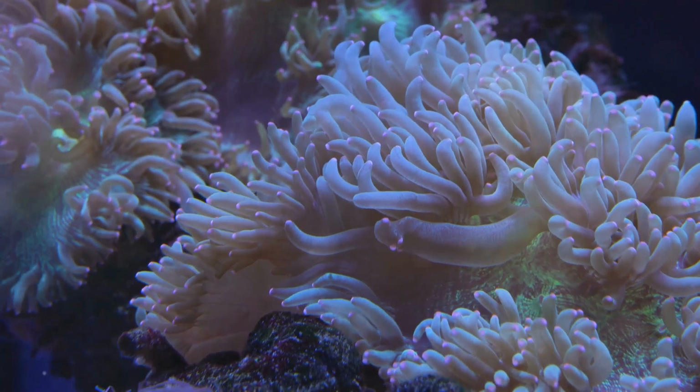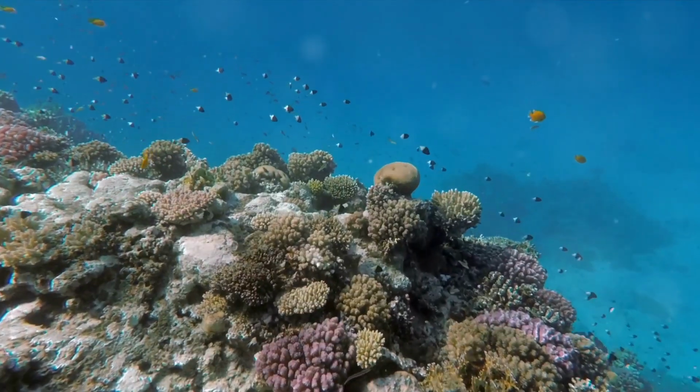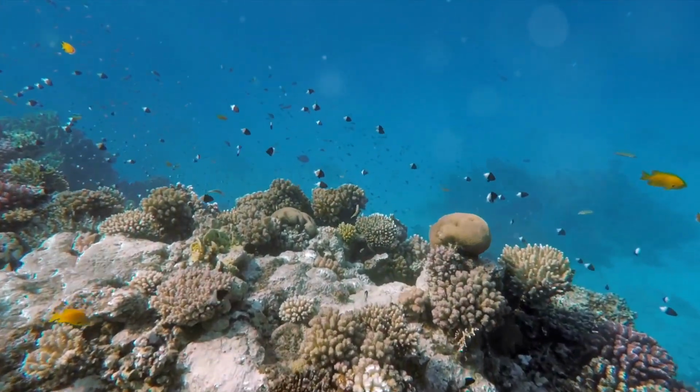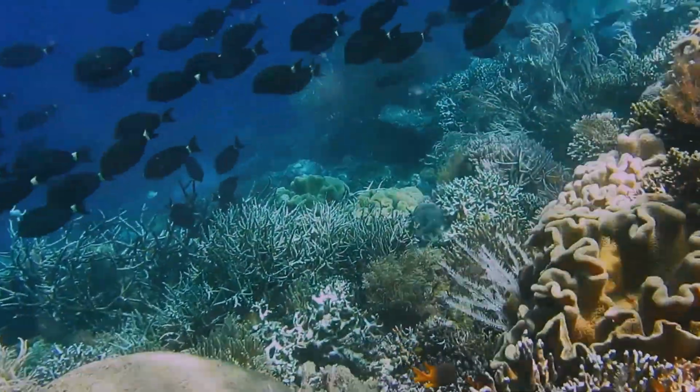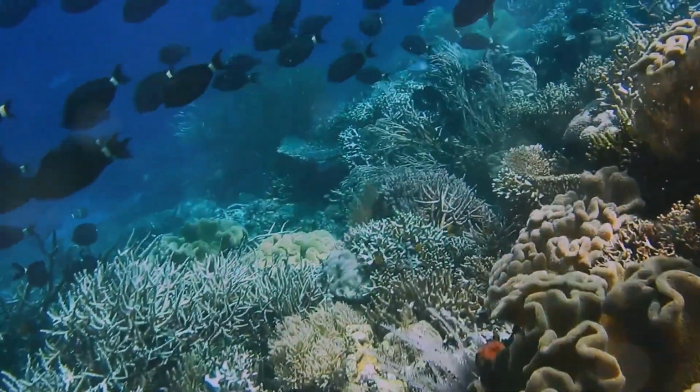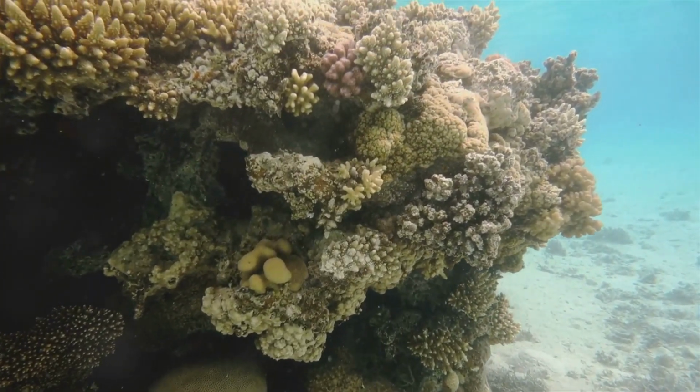These reefs are not just beautiful, they are essential for a healthy ocean. They are home to a quarter of all marine species. Coral reefs provide food, shelter and breeding grounds for countless creatures. Their intricate structures protect coastlines from storms and erosion.